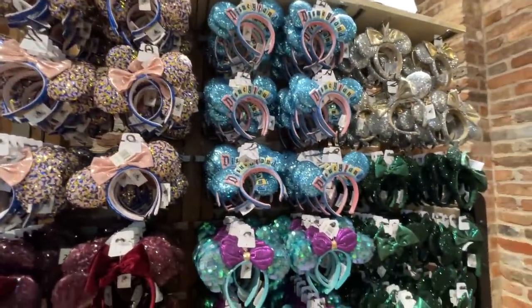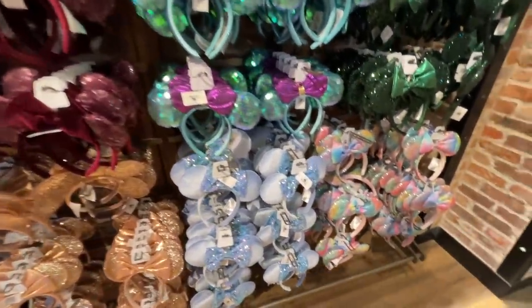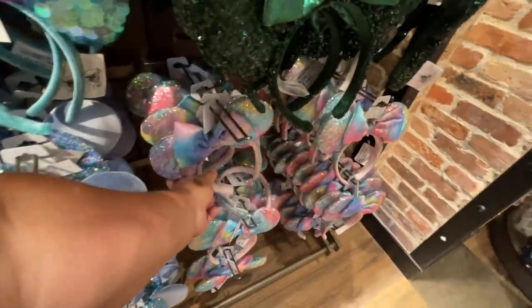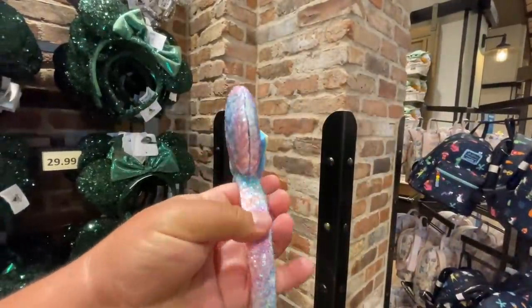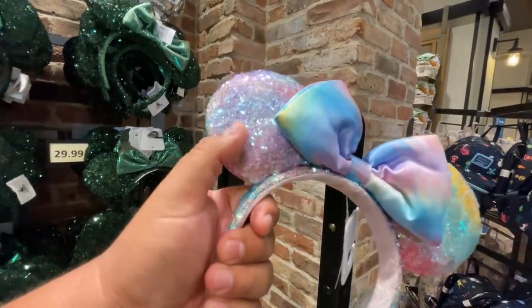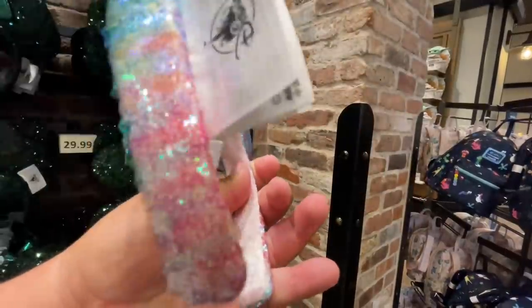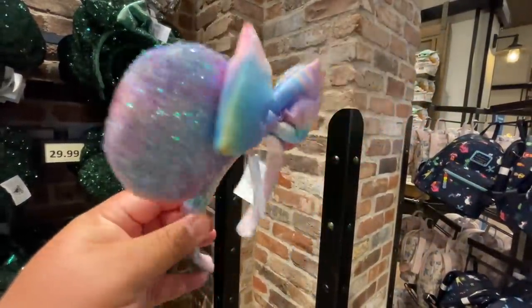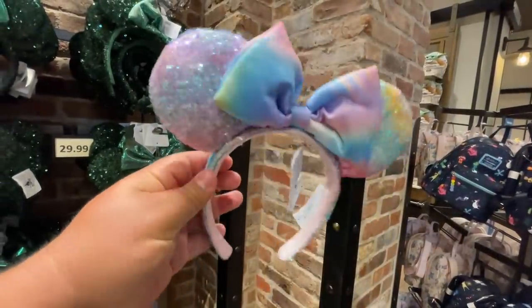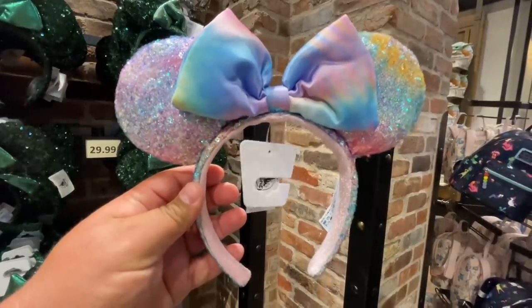Just checking out all the ears that they currently have over here at World of Disney. And this is the middle area. I feel like these are the new ones. These were the perfect ears to wear for Easter time. Let me tell you, this sequins is sharp. It's kind of pokey, to be honest. But hopefully the headband keeps you protected. These are the pastel ears that have arrived. Very, very nice. Sold for $29.99 over here at World of Disney.